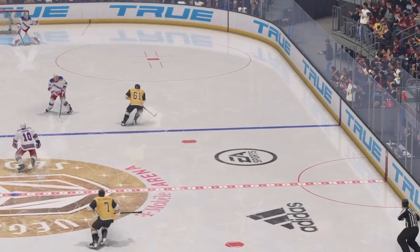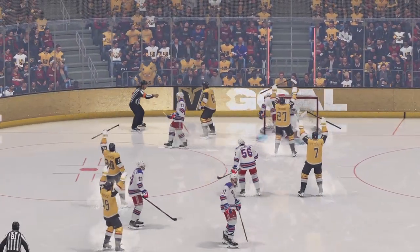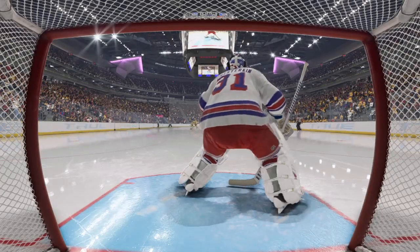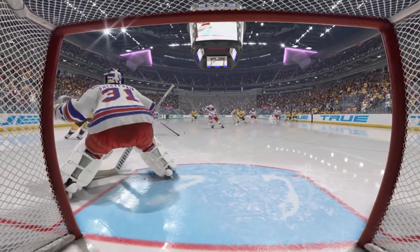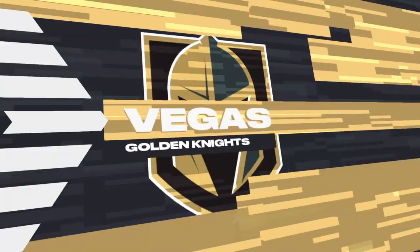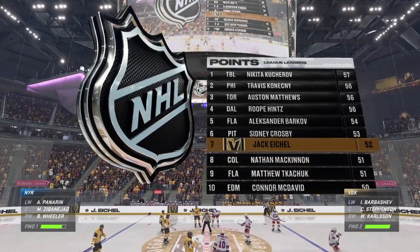Well, he's got a lethal combination, James. He's got that low center of gravity and core strength. And then, of course, he's got the skill to make something happen with the puck on his stick. He does just that. He's able to withstand the jostle and the battle, and finds a way to make a great distribution for a goal. The Golden Knights extend the lead to 3 goals.